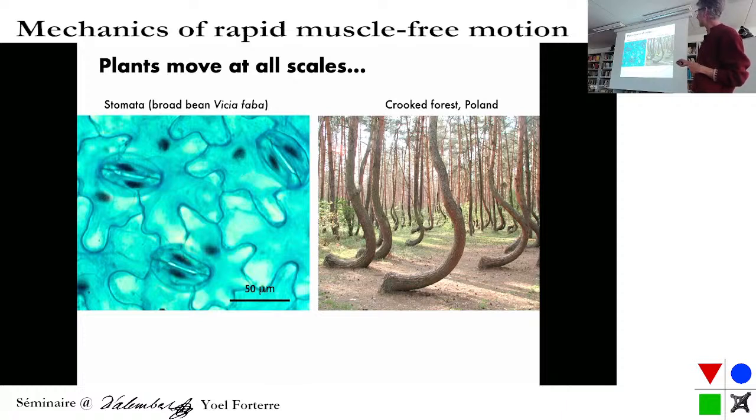Those cells are called the stomata, and they are responsible for the exchange of gas between plants and the atmosphere. So they are critical for plants and for everyone, because they are responsible for photosynthesis by absorbing carbon dioxide and releasing oxygen. And those valves open and close slowly depending on the day, depending on the environmental conditions. So this is a movement at a very small scale, and a very important one.